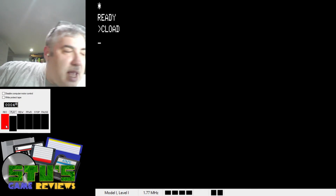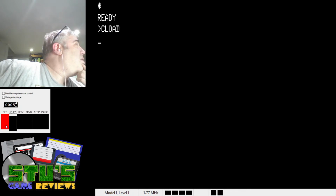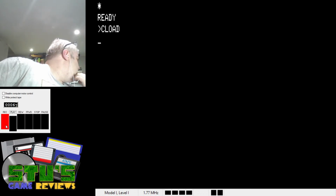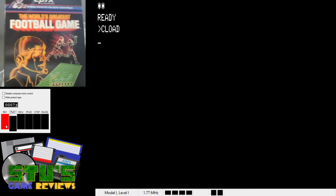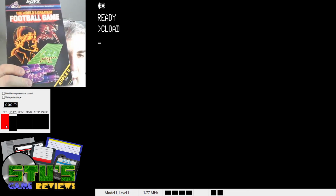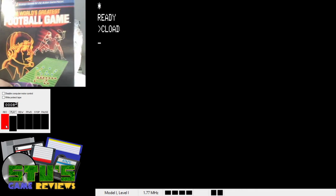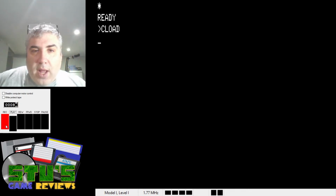I haven't dug out my copy. It's somewhere here. I don't know where my stuff is anymore. I got lots of stuff to play. Lots and lots and lots. Just random things. It's the world's greatest football game. You think it's really the world's greatest football game? For Apple II. Somehow I doubt it's really the world's greatest football game, but you never know.